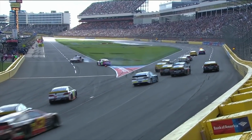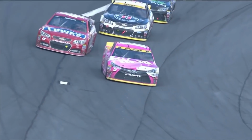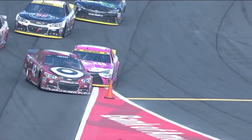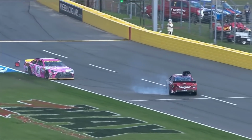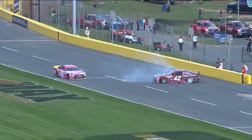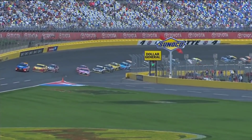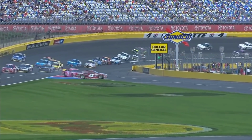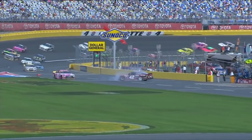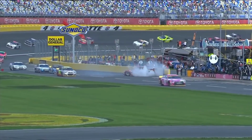Kyle Larson wouldn't have made it. He was already past the cone. Kyle Busch was trying to get back off of pit road. Yeah, I think Kyle Larson, when he saw the 18, he turned right. I think if the 18 had not been there, he probably would have made it, but he's going to stay out. Kyle Larson looks like he's going to stay out. Kyle Busch decides to come in. Well, then Kyle Busch changed his mind, took a hard right to go back on the racetrack at the same time that Kyle Larson decided to take a hard left and come to pit road.